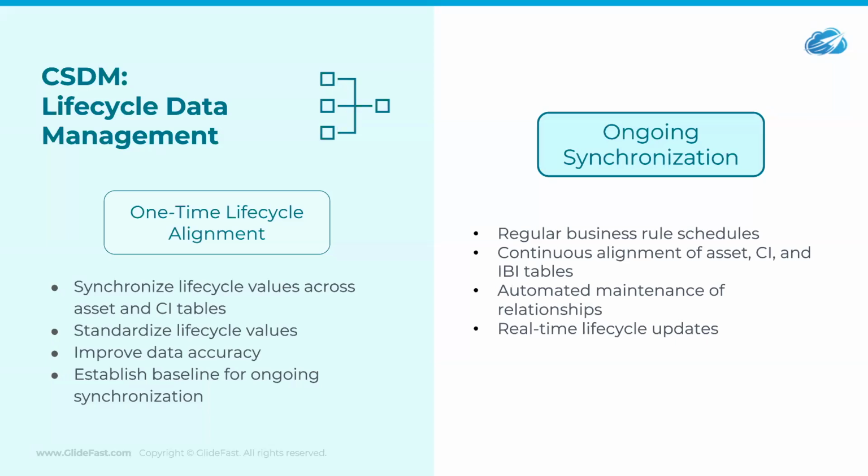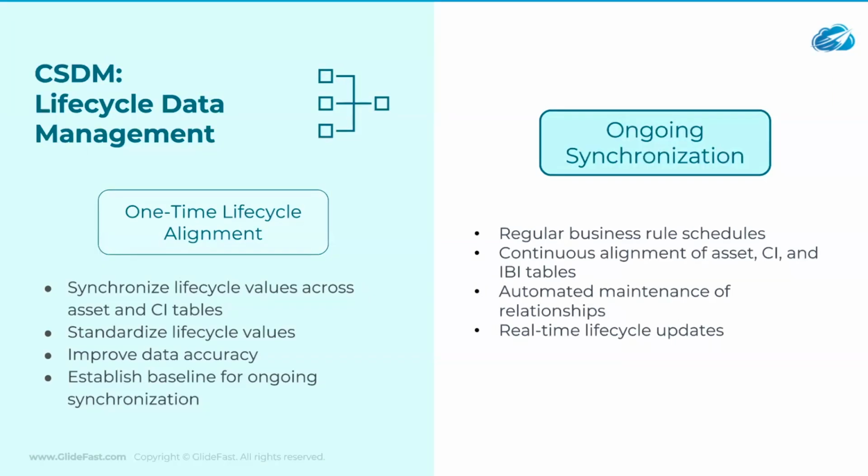Once you enable the lifecycle synchronization, any discrepancies between assets and CI lifecycle statuses are identified through a new discrepancy report. Administrators can then address the discrepancies by mapping the missing or inactive lifecycle rules, which will ensure data consistency. Thanks, Rachel.